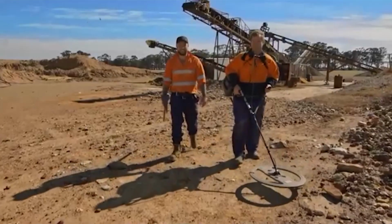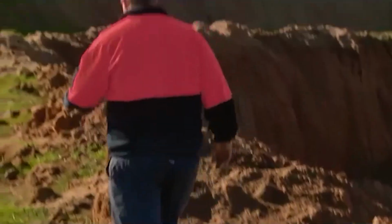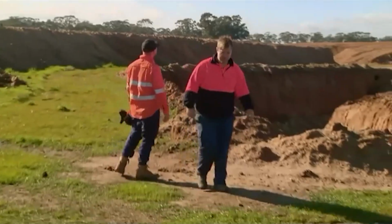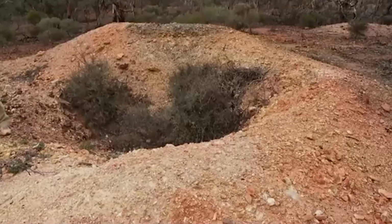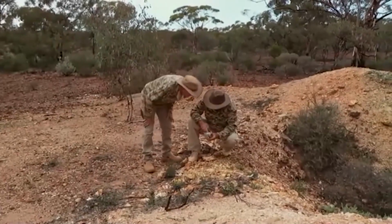Episode 3. As the Poseidon Crew's dig zone floods, the entire operation of the Dust Devils is forced to shut down. Each team is desperate to reach its goals. Episode 4. The Gold Gypsies are making a discovery that could eventually catapult their season. Meanwhile, red tape hit the Victorian Diggers, pushing Neville to the edge.